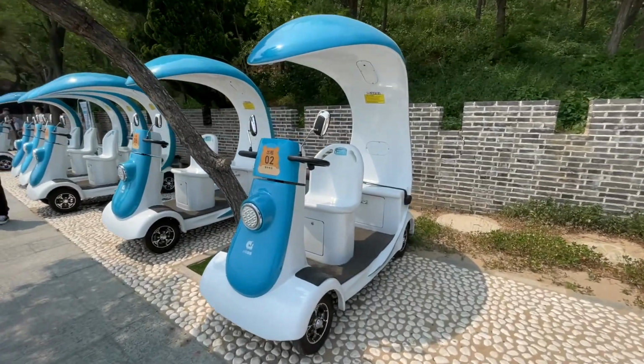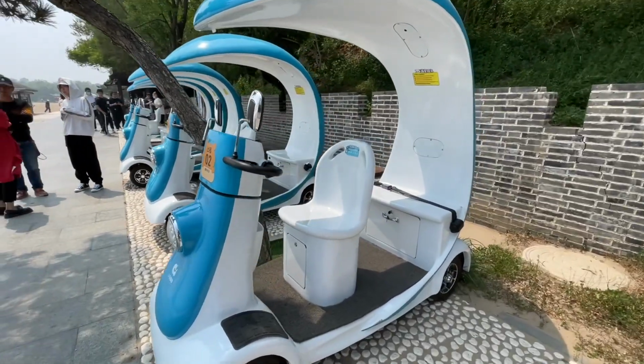So now that we've played at the beach for a little bit and you got to see Lion's Head, let's see what else Shanhaiguan Scenic Area has to offer. I see little cars. So we did it. I got the car. So fun.